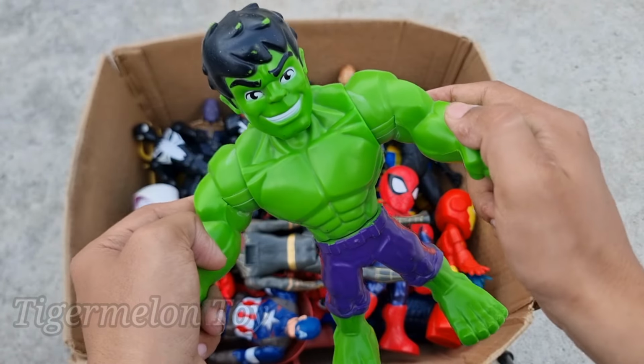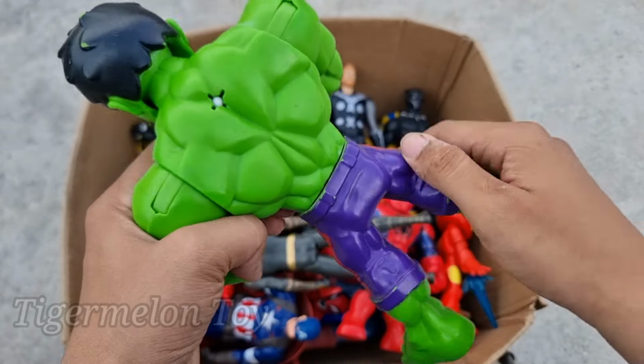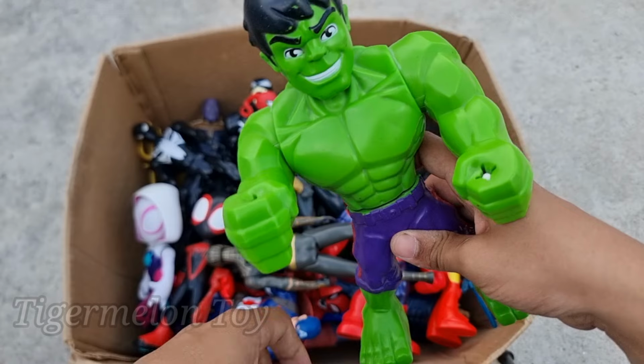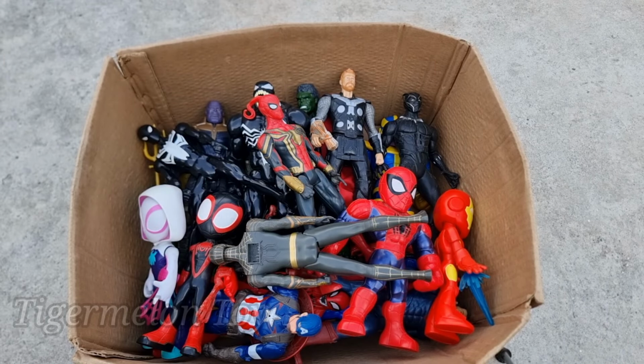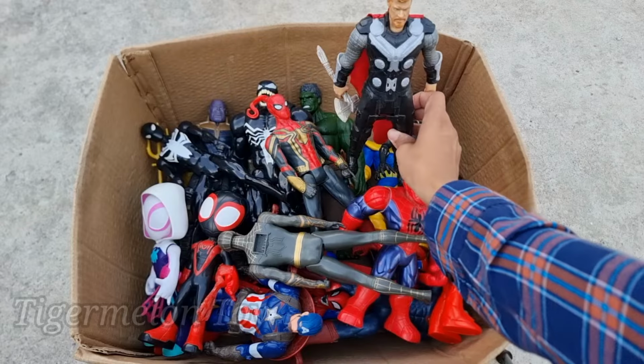Wow, guys, Hulk Cartoon is looking very cute, guys. Look at this very cute face, guys. Full of green color body. Look at the purple jeans. This is the very cute superhero Hulk Cartoon. Wow, he's so cute. Now, who is next, guys? Let's see this one right here, guys.